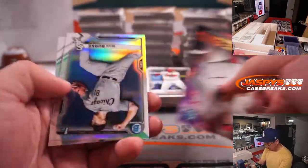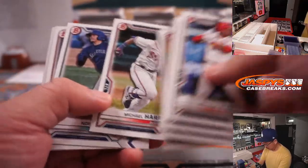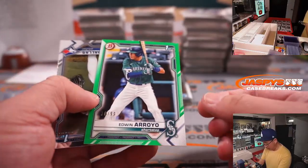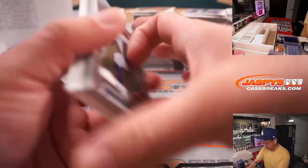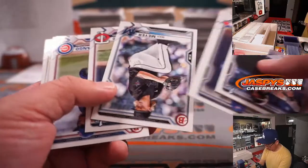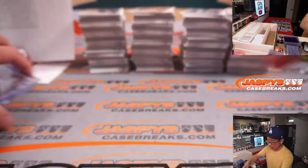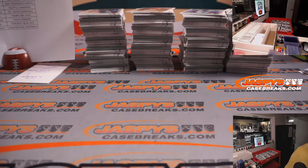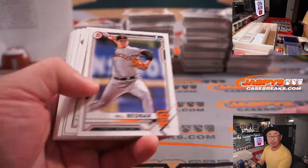Ronald's brother. We've got Edwin Arroyo, 16 out of 99, green paper for the M's. That'll be for Robert. All right, another three autographs. And these two stacks represent another box. Good luck.